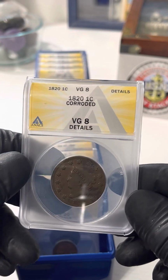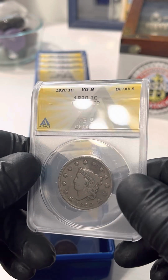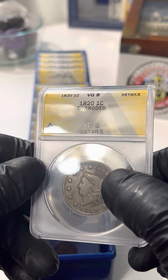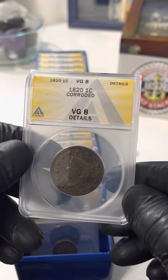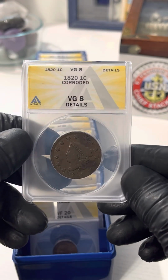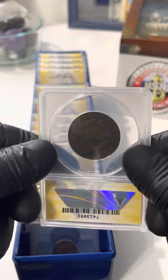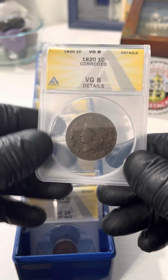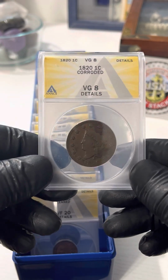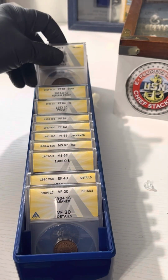Now we're in our large cents. We got an 1820 large cent, corroded, because it does have a little corrosion spot there. You can see it. If it has a little corrosion spot on it, it's going to have corroded. We got Very Good 8 details, which is not too bad. I wasn't expecting a lot out of these large cents, so what we get is what we get. Okay.